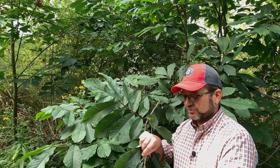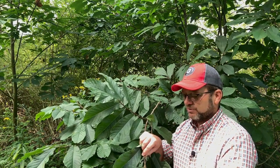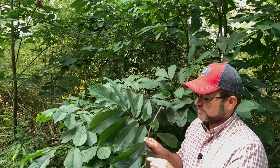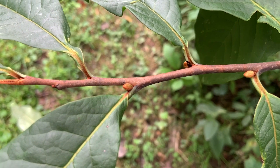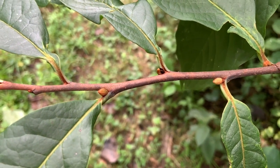They're typically a little darker brown than what we're seeing this year. These are almost a golden color. But if you look closely, you can see that they are next year's leaves. Further back on the twigs, we'll have some smaller buds, and then occasionally you're going to have these bigger rounded buds. These rounded buds are actually the flower buds that will form the flowers in the spring next year.